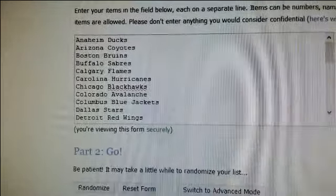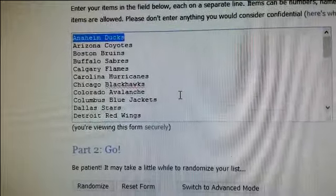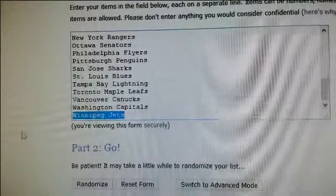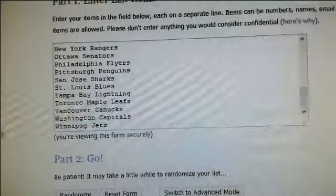Here we go. We got all 31 NHL teams on here in alphabetical order. Anaheim on top, Winnipeg on the bottom. I can randomize this list three times, and we're looking for the top four spots.